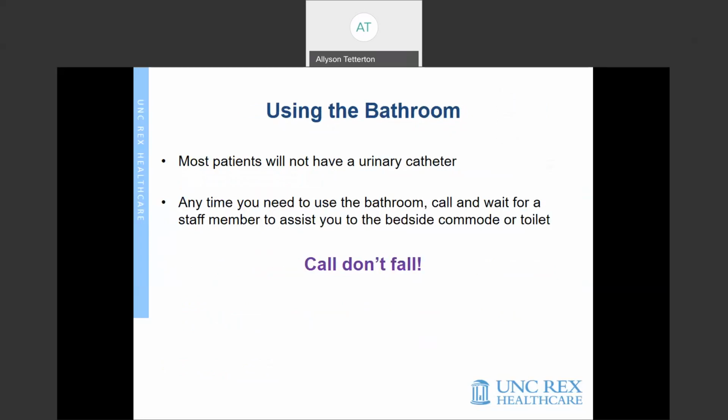Most patients will not have a urinary catheter. Anytime you need to use the bathroom, call and wait for a staff member to assist you to the bedside commode or toilet. And please remember, we want you to call, don't fall.